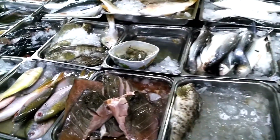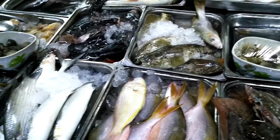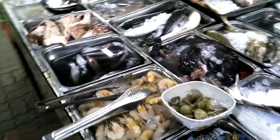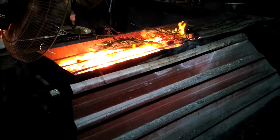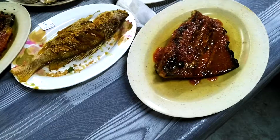So basically the price is there on the trays. You just pick your fish, you give it to the person in charge and tell them what you want them to do with the fish, either grill it or cook it any other style you like. So I ordered a few fish to be grilled and also to be fried. Here you can see they grill the fish on a really high heat, but for a very short time to ensure that it's not overcooked.